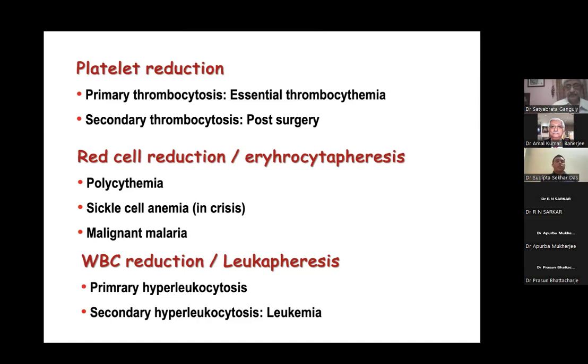So there are 2 main indications of platelet reduction in clinical practice. One is the primary thrombocytosis, another is the secondary thrombocytosis. Now, another reduction is the red cell reduction or erythrocytapheresis. This is mostly done in polycythemia, where your hematocrit is very, very high. Just to adjust the hematocrit and to reduce the red cells, we do apheresis known as erythrocytapheresis. Then sickle cell anemia, particularly in sickle cell crisis, right? This technology plays a very important role, where we can reduce the sickle cells and give the patient normal cells within 2 to 3 hours, right? It saves the life of the patient.